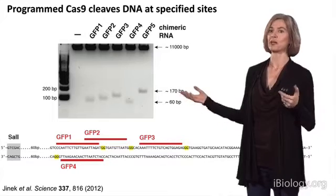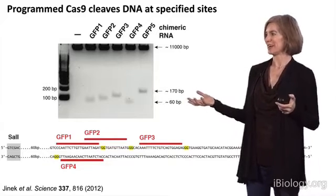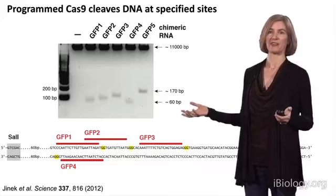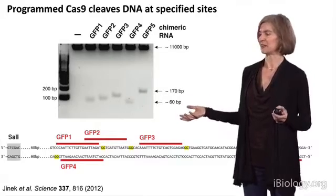So this was a really exciting moment, actually. Very simple experiment that was kind of an aha moment when we said we really have a programmable DNA cutting enzyme, and we can program it with a short piece of RNA to cleave essentially any double-stranded DNA sequence.